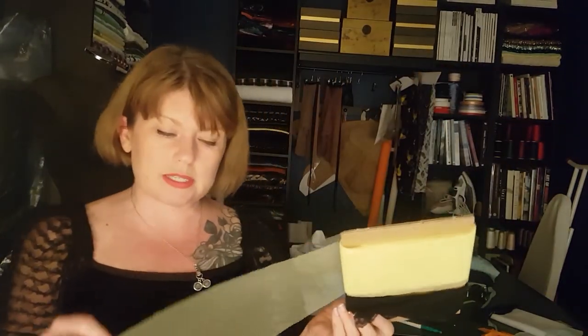Cheap stuff, sort of. If it says heavyweight or stiff, it's usually this, which will give you a really pronounced shape, like a tutu, and you can see the folds are really open when you gather it.